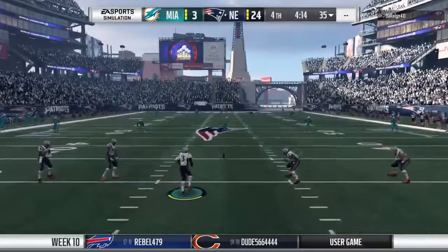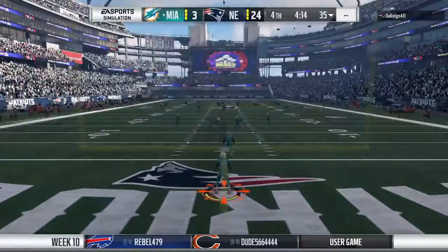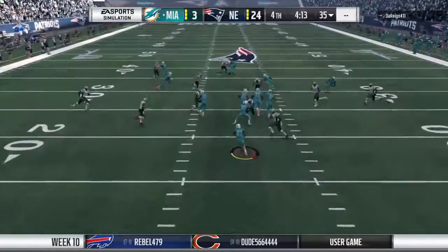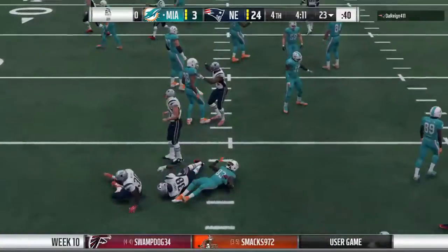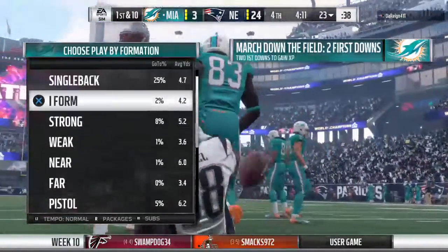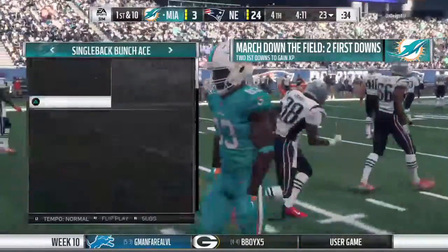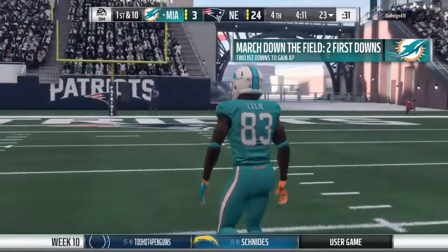Lutz now to kick this one away. That'll be taken in the end zone. They'll bring it a few past the 20 to the 23-yard line. And out come the Dolphins now. They're sort of seeing themselves spiral out of control. Let's see if they can get things back on track.